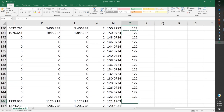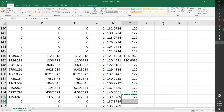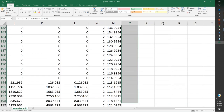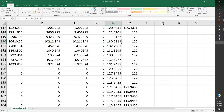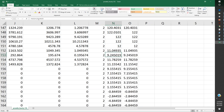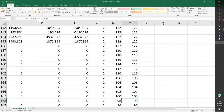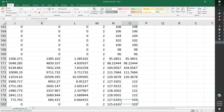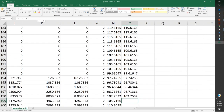And so now we see we have to make sure that it still never gets above 122 regardless. And so now we start to see our battery bank drop back down. And then it gets fully charged again, and then it starts dropping back down.